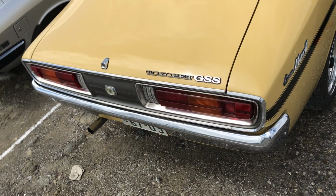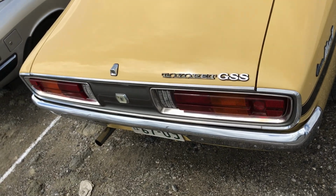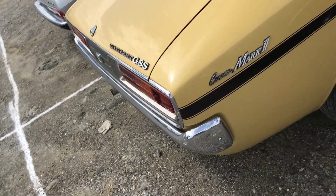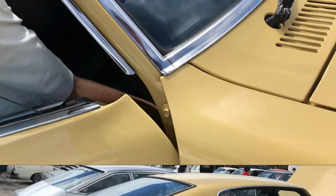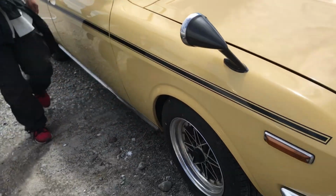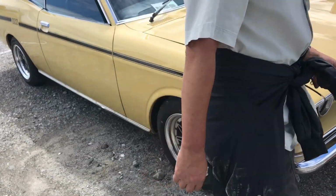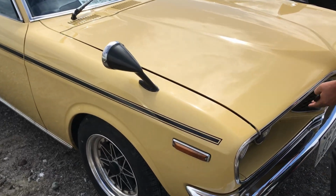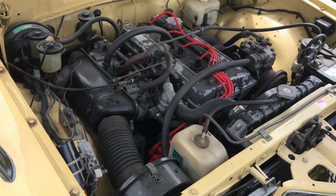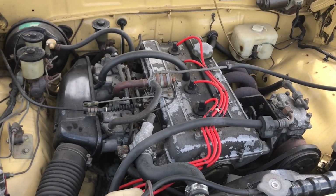And welcome to Nagasaki and to this beautiful butternut yellow GSS that I saw at a car show there, and I made a beeline for it. It was, just look at it, it's amazing. And I asked the owner if I could check out the motor. He was very obliging, very much appreciated, and I think he was really stoked that someone was taking an interest in his car, but as if you wouldn't, it's amazing.